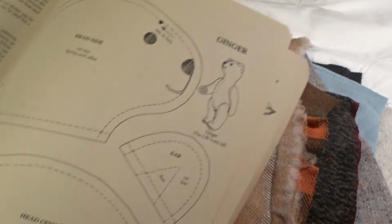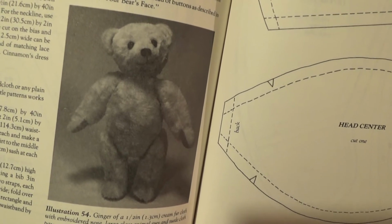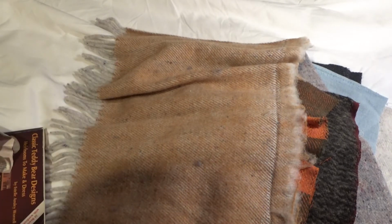That's not a very good illustration of Ginger. That's a better illustration of Ginger. So Ginger is a jointed bear. I've never made a jointed bear before. And I'm going to make Ginger out of some of this fabric here. I'm going to find the ones that are a similar weight, and we're going to see what happens with Ginger.